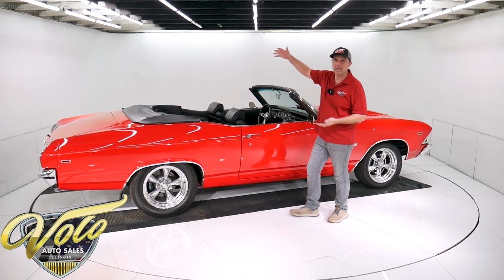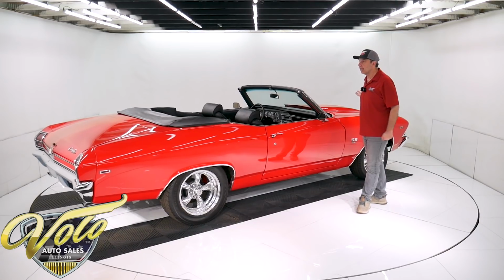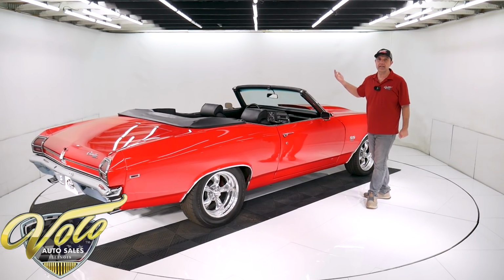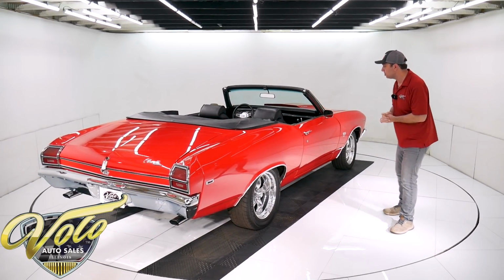Anyway, the body was off the frame. The whole chassis was rebuilt. The frame was painted red. The underbody was clean. It's all rock solid metal, and they're sprayed with a thin black undercoat to protect it.